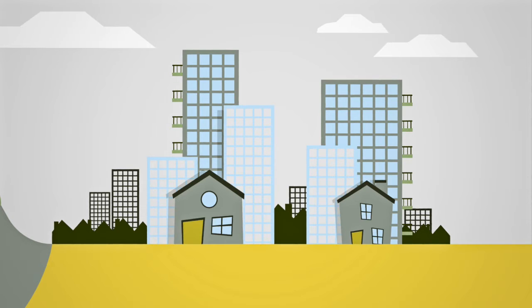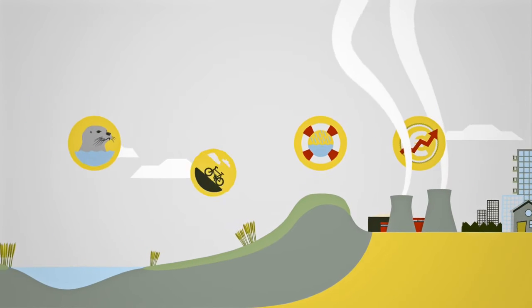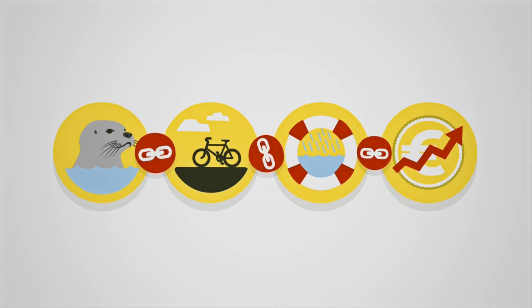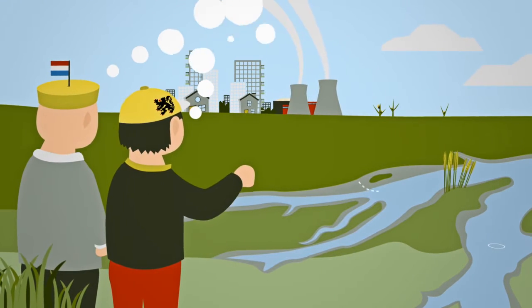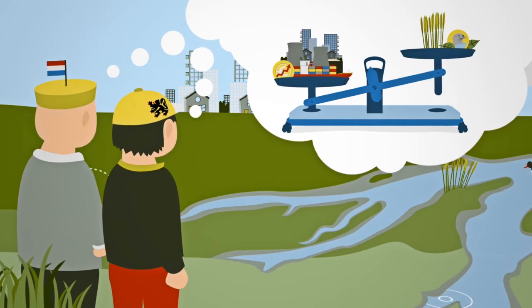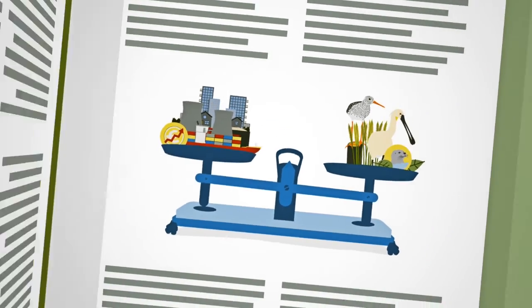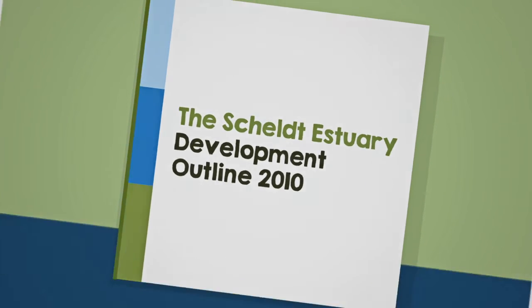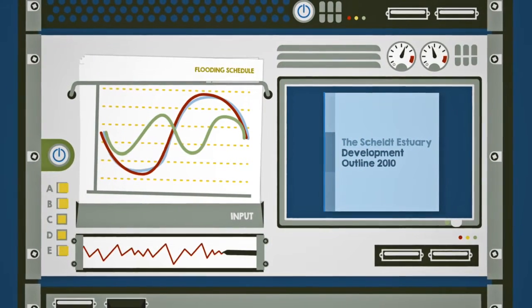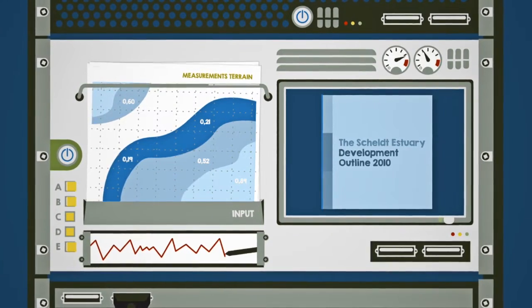In this densely populated area, safety, nature, the economy, and recreation all need to go hand in hand, and this requires a clever approach. The Netherlands and Flanders know that together they need to seek a better balance in and around the Scheld. It's that vision which they turned into a joint plan. The Scheld Estuary Development Outline 2010 is made up of tens of small pieces of the puzzle that will give the Scheld and its tributaries the room they need to breathe again.